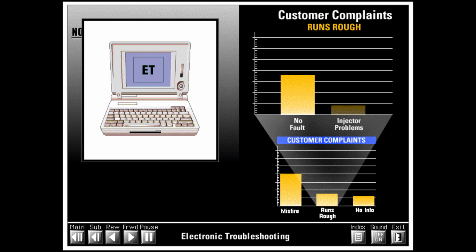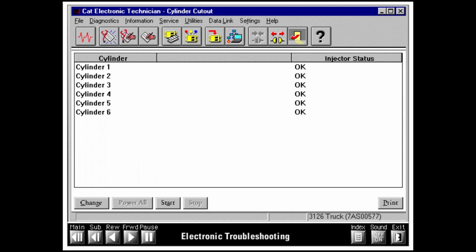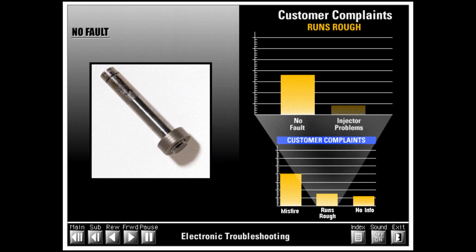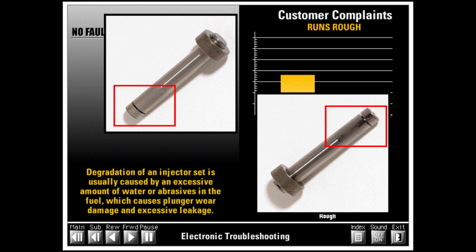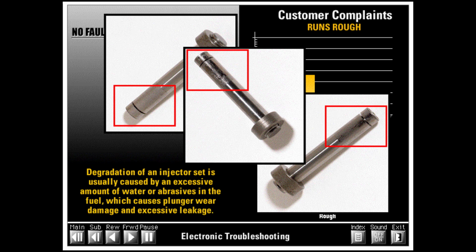misapplication. In some cases, the performance of multiple injectors or the entire injector set degrades. In this case, it's usually difficult to clearly identify a single weak injector. There is no manufacturing or mechanical defect that affects an entire injector set. Degradation of an injector set is usually caused by an excessive amount of water or abrasives in the fuel, which causes plunger wear damage and excessive leakage.